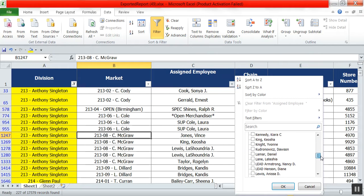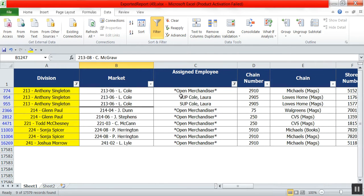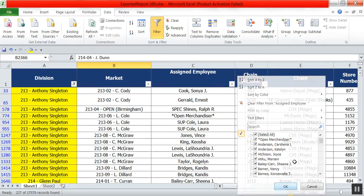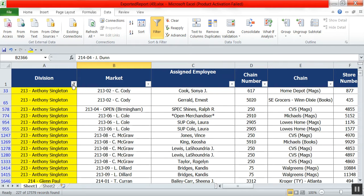So I would go to open merchandiser and anything that's assigned to a supervisor. There's only one that's assigned to a supervisor. So these are the stores that are open stores that are missed. So these don't have a merchandiser supposedly. This is the same area where I would do the major chain misses. So we're not doing that.